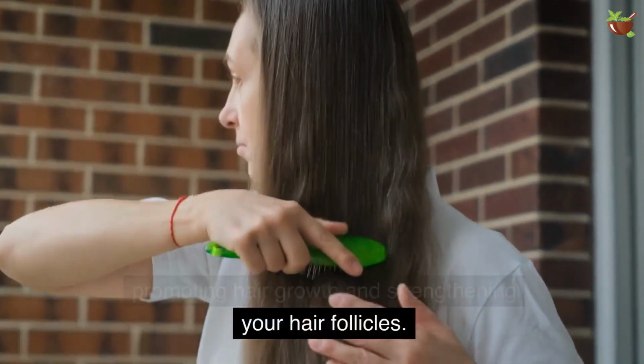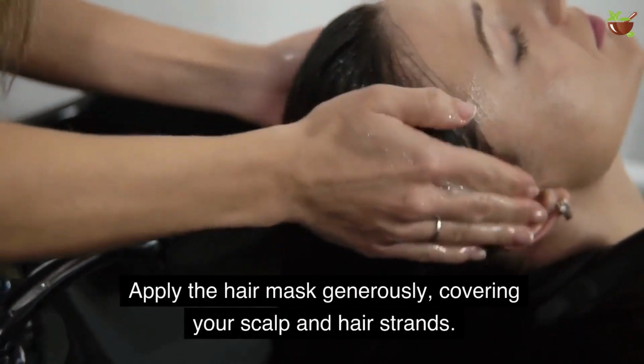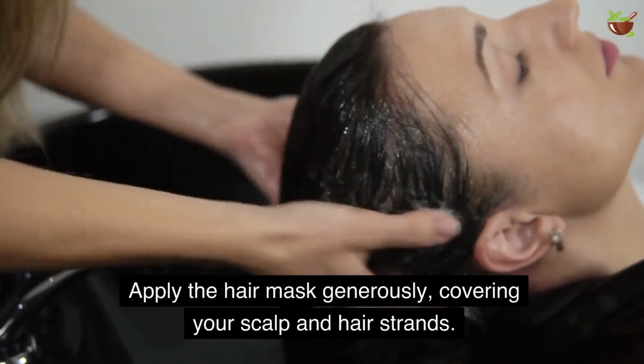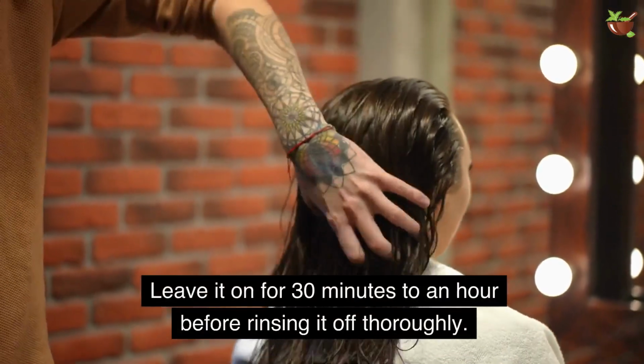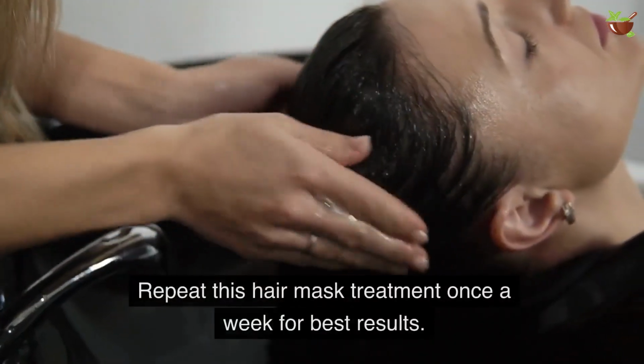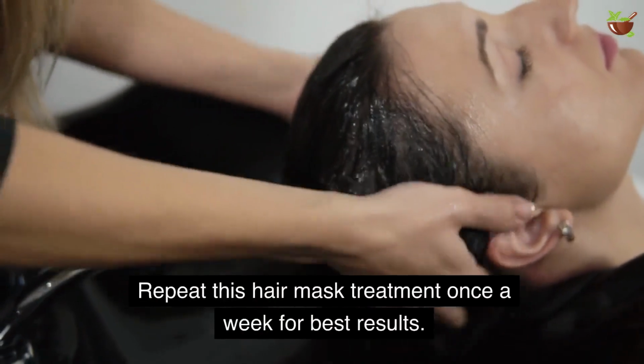Apply the hair mask generously, covering your scalp and hair strands. Leave it on for 30 minutes to an hour before rinsing it off thoroughly. Repeat this hair mask treatment once a week for best results.